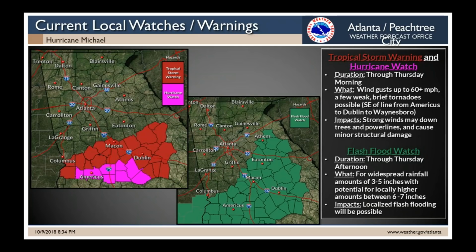Neither of these areas were expanded any farther northward from what we had before, so we still think the track is going to be very similar. The duration, again, we're still looking at the tropical storm warning and hurricane watch to go through Thursday morning. You can expect in that area wind gusts up to 60 miles per hour, and also anything that's to the right of that track, so really from Americus to Dublin and south and east of there, that's going to be your greatest chance for any weak, brief tornado spin-ups too. Within some of the bands, even ahead of the storm, we could be watching for something like that. The impacts mainly are going to be the strong winds, and so we do expect some downed trees and power lines and possibly even minor structural damage in those areas.